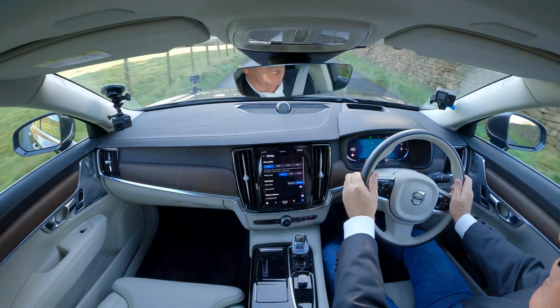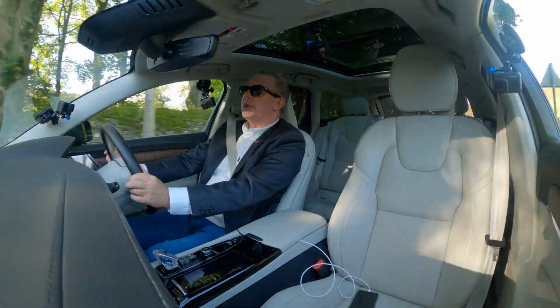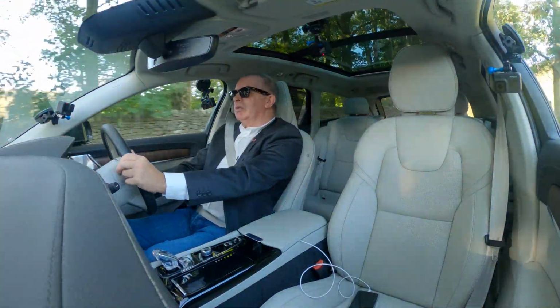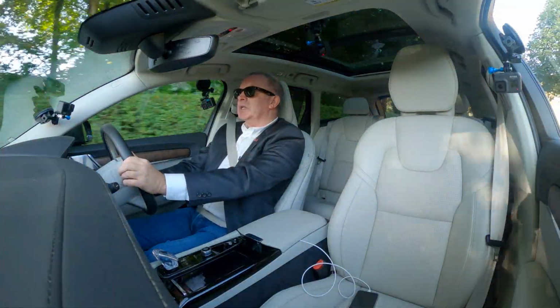You heard the engine cut in there. We were on electric, and then when I put my foot down, the engine cut in to help with the acceleration and power.